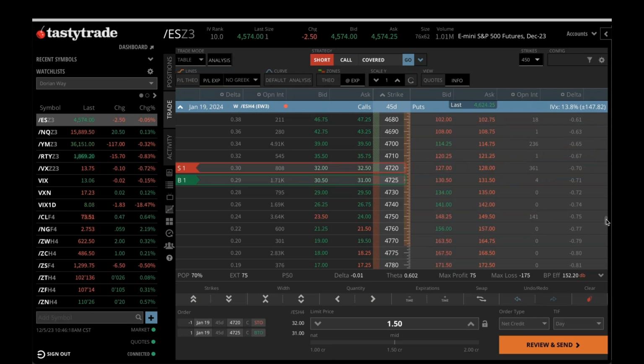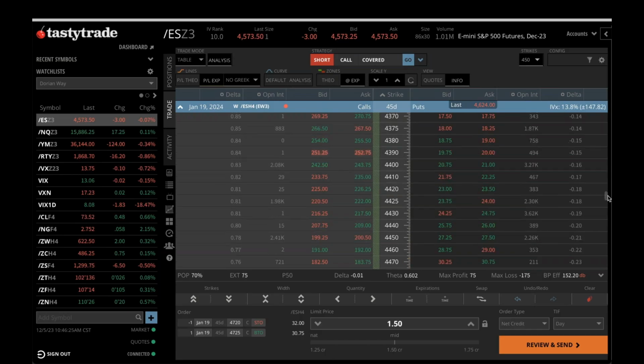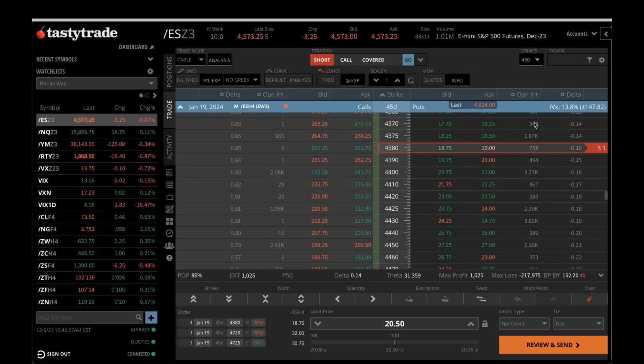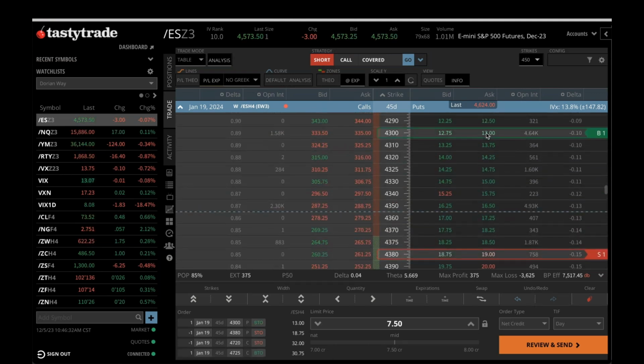So we're going to come and put on this put side, and on this put side, we're going to sell the 4380, which is a 15 delta, and then we're going to buy 80 points lower, which is the 4300, and we're going to collect in this example at least 375.